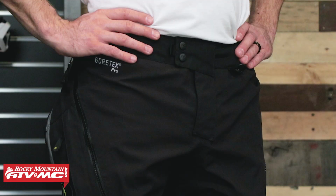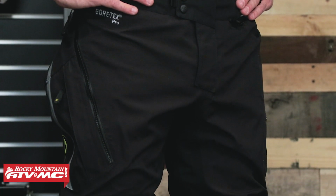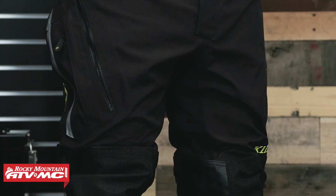All right, so the fifth and the final pant that we have in our lineup is going to be the BADLANDS pant coming from KLIM. Now, if you're wondering what is one of the most technical and rugged pants that is on the market, well, it's going to be this pant.